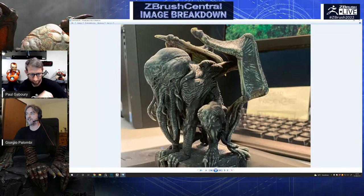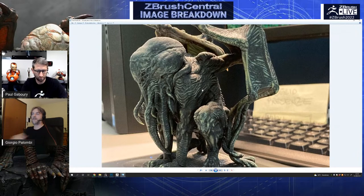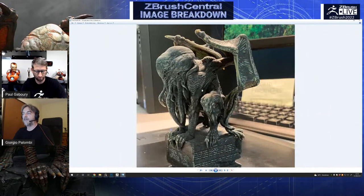I also did another version that is more similar to the one described in the book, because in the book Lovecraft also talks about a statue. It's a part of the story.